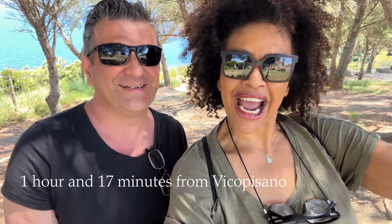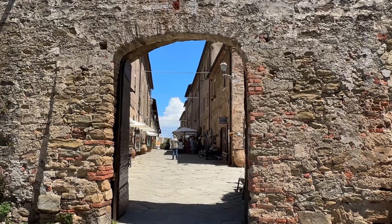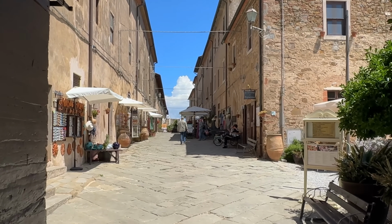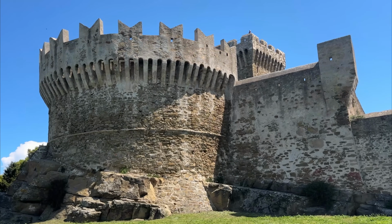Ciao ragazzi. Ciao ciao. Welcome to Populonia. Population 17. Yes, you heard it right. Just in case you missed my caption earlier. Populonia appears to be just one tiny street, and it's hard to believe that it used to be a major Etruscan city. The castle dates back to the 1400s, built to keep pirates out.